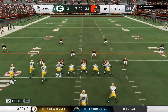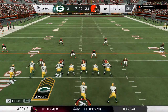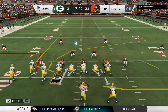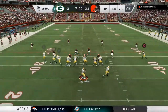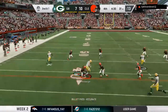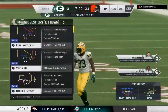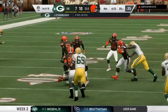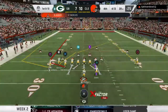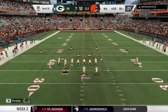Three yards on that last carry. Here's 2nd and 7. To throw is Rodgers. Making the catch is Sternberger, and he'll get it out near the 40 to the 39. 7 yards there and a first down. Some good games going on in the early window. This might be the best of the bunch.